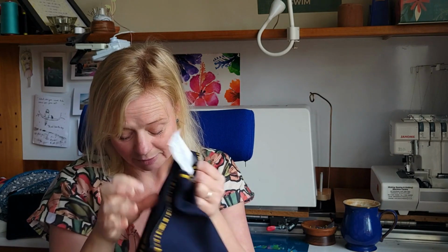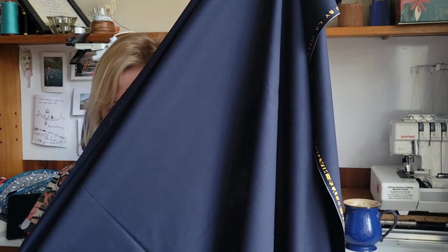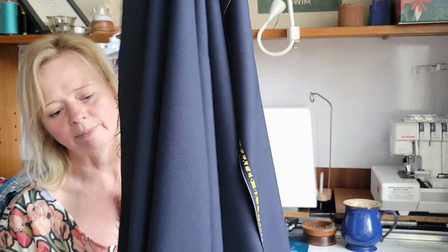So there you go. The other thing I bought, I nearly put this back. This hasn't been washed because it's wool, and I haven't quite decided. So this was 3 meters and it's 150 wide, and I paid £15 for it. So it was £5 a meter, which for the Cone Exchange is really expensive. But in terms of real life prices for a really beautiful quality wool, I mean, look at the drape on that. It's just stunning.